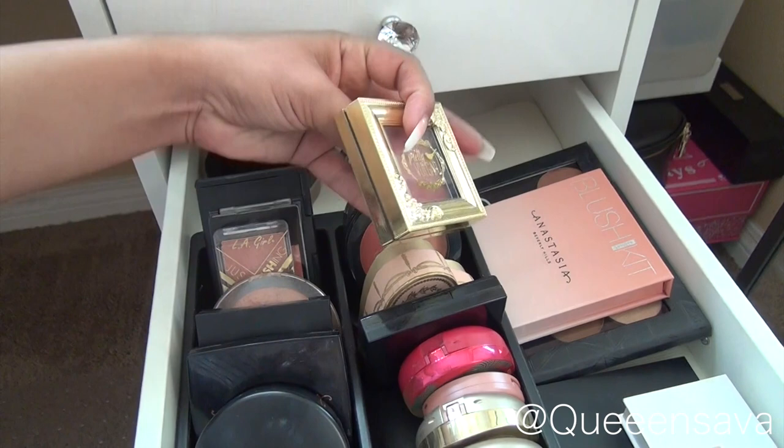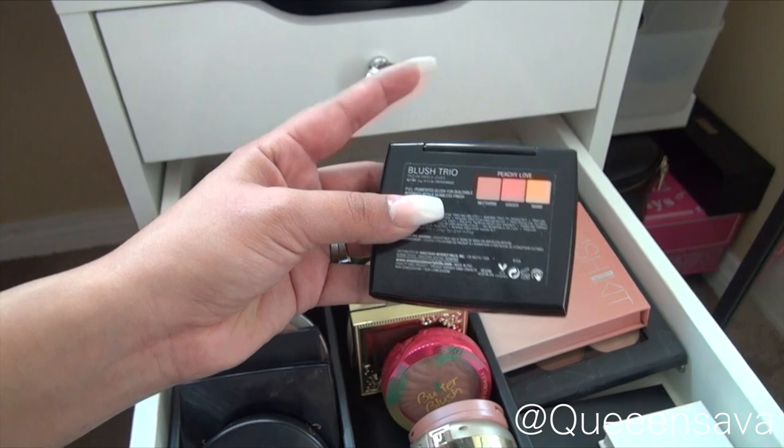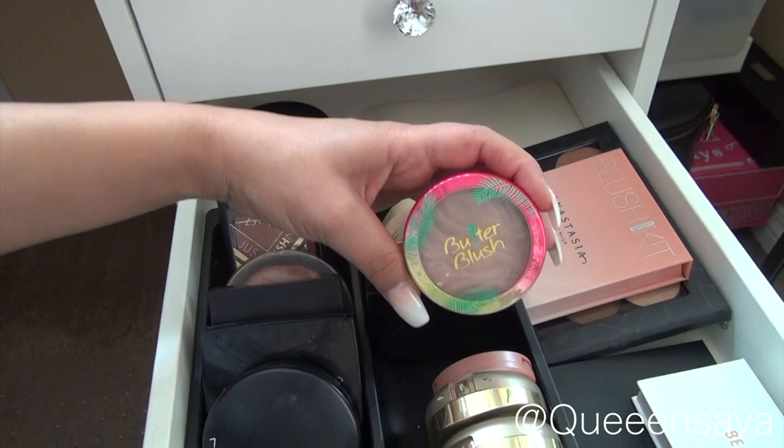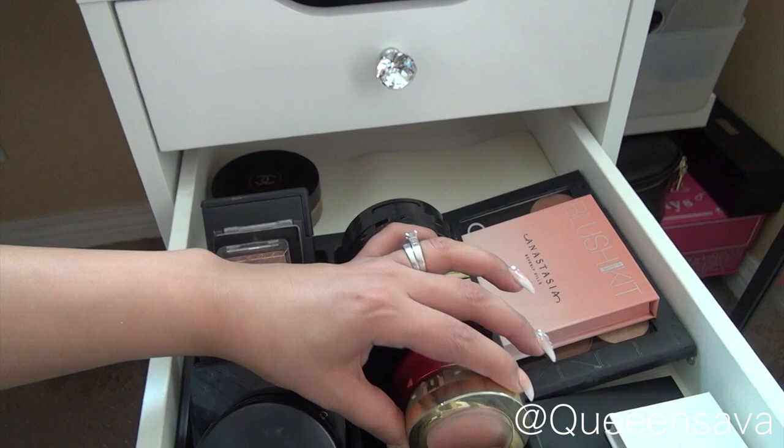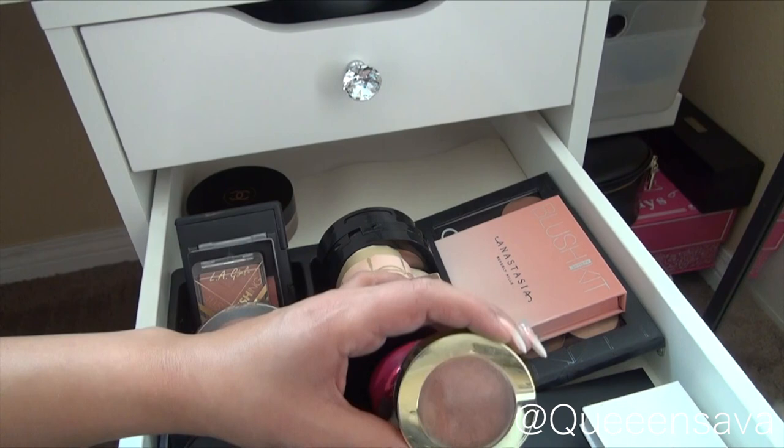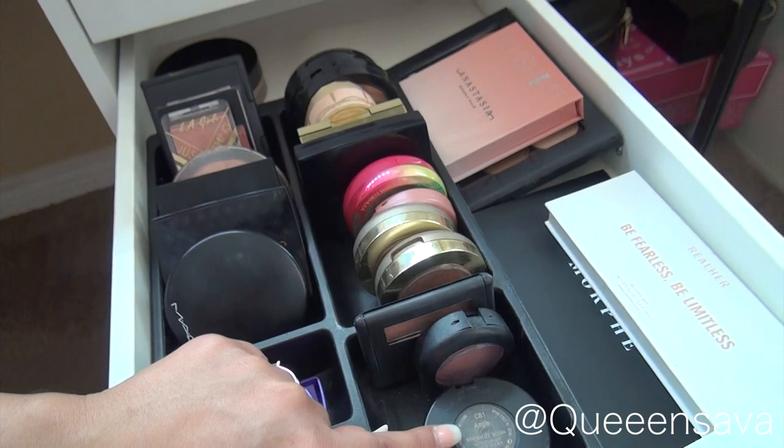We got this in our BoxyCharm. I have the Anastasia Trio, and this is the Peachy Love Trio. I have the Butter Blush from Physicians Formula, and this one is in Plum Rose. I have the little Tarte Birthday Blush. I have two Milani blushes, one in Luminoso, and the other one in Bellissimo Bronze. I have an e.l.f. blush, I have a MAC, and then another MAC blush in Angel.